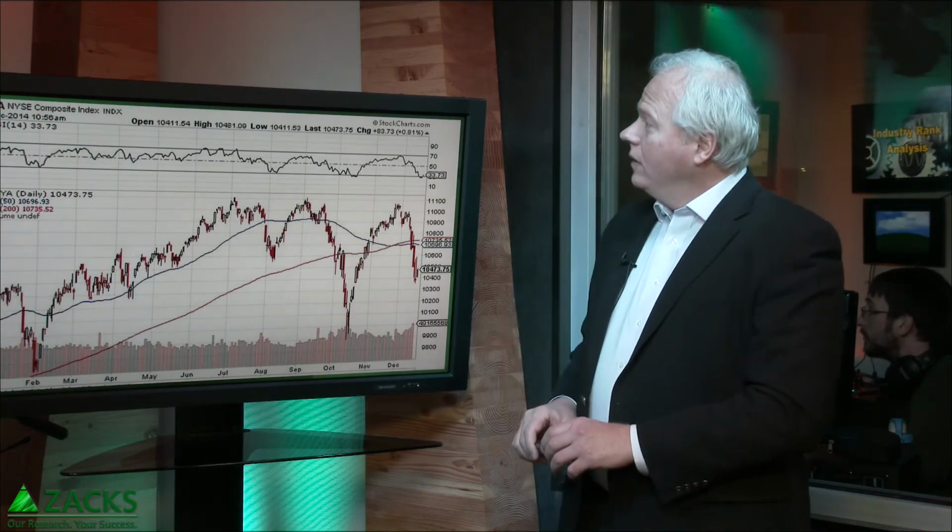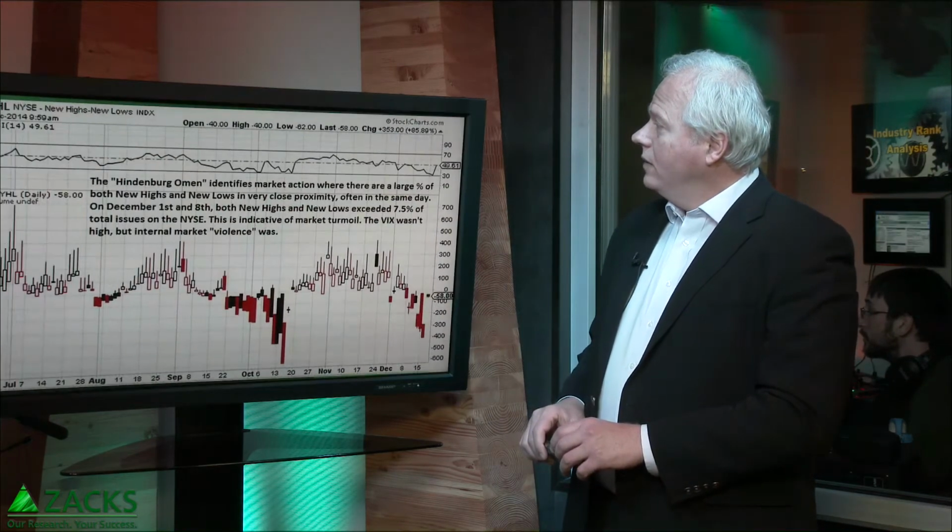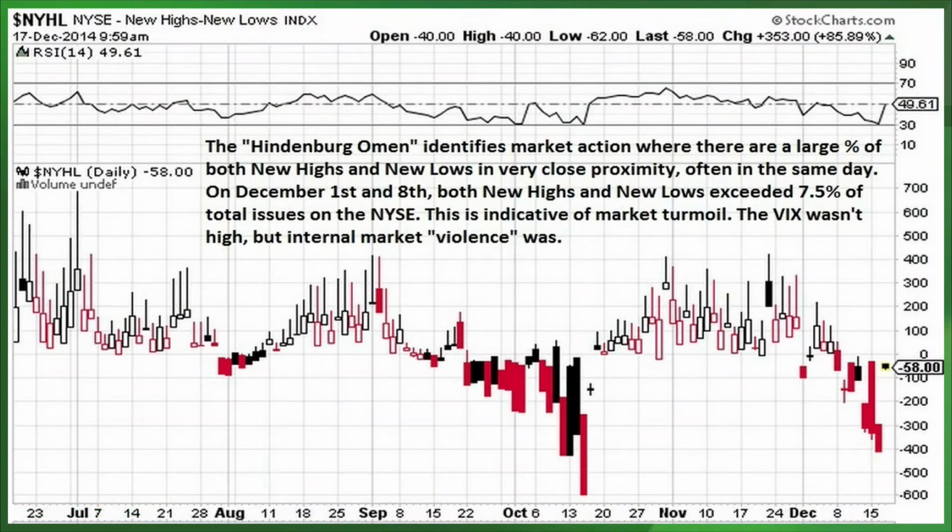Actually, I have it all queued up on a slide here, and I will just read to you. The Hindenburg Omen identifies market action where there are a large percentage of both new highs and new lows in very close proximity, often in the same day. On December 1st and 8th, both new highs and new lows exceeded 7.5% of total issues on the NYSE. That's a big number, 7.5% for both of them. This is indicative of market turmoil.